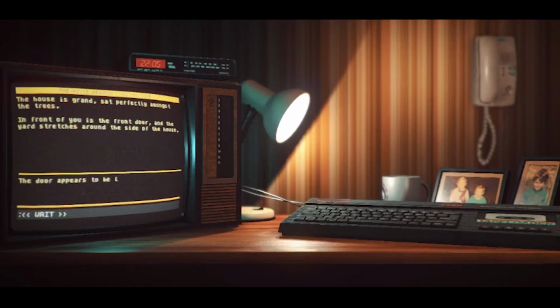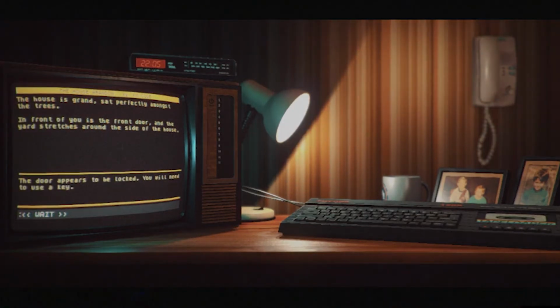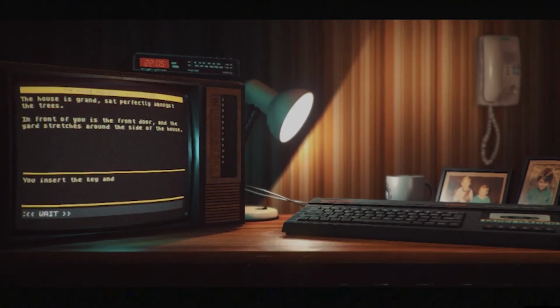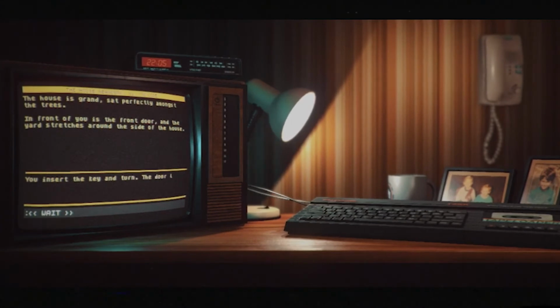The door appears to be locked. You will need to use a key. Easy. Use key. Maybe. Come on. There we go. You insert the key and turn. The door lock clicks open. Good. Open door. You step inside the front door.